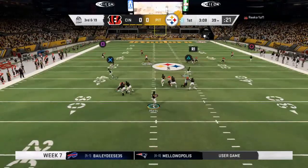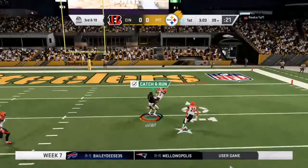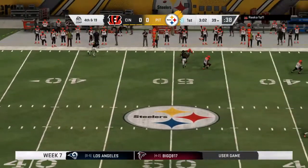He'll drop to throw. He'll rifle this one deep right side. Oh, he almost picked it. Nearly a turnover there on their opening drive. And that's a throw he'd like to have back.